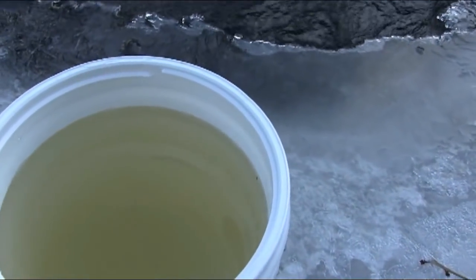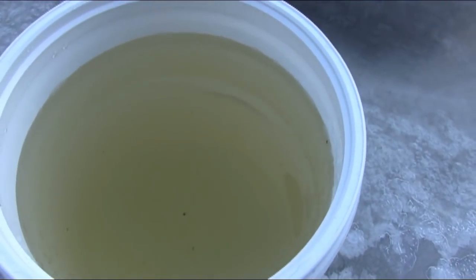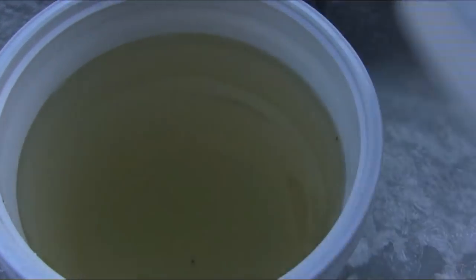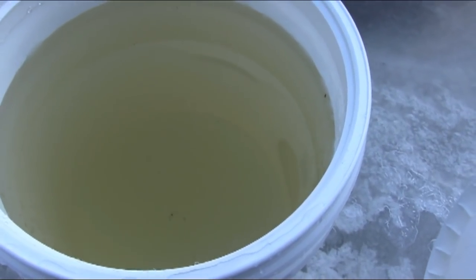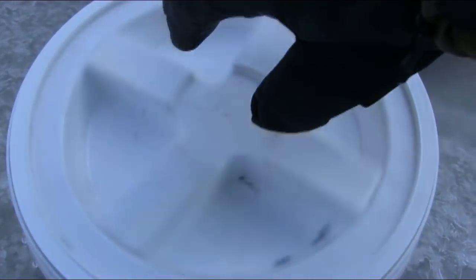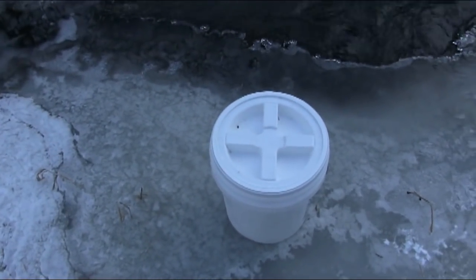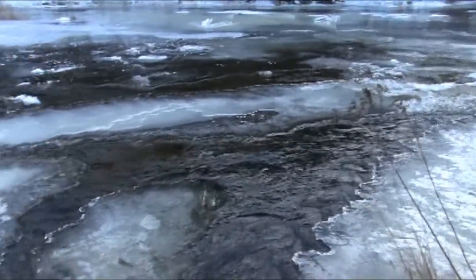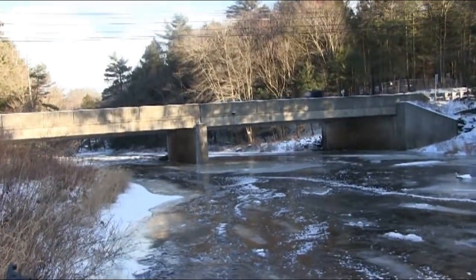Now this water is kind of brown in color. That is actually tannin in the water that comes from the roots of cedar trees where the water runs over the cedar. It doesn't hurt anything. It's not toxic or anything like that. But almost all of the creeks in this area have this brown tinge to them because of the cedar. See, for easy access, how close I am to the road.